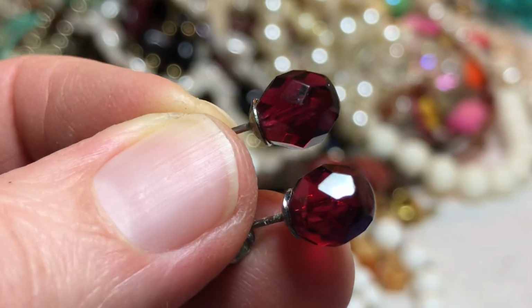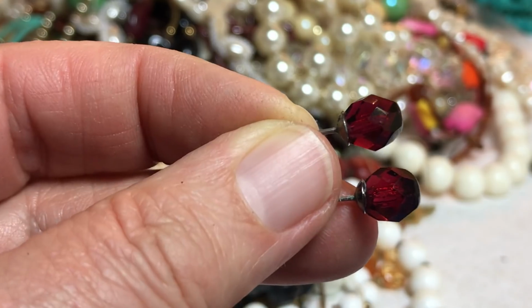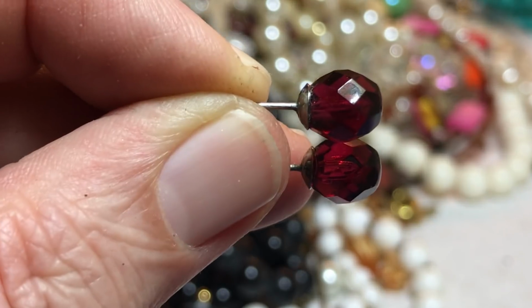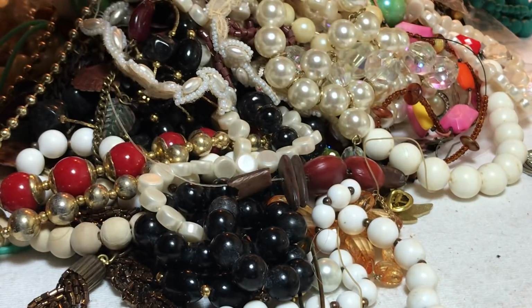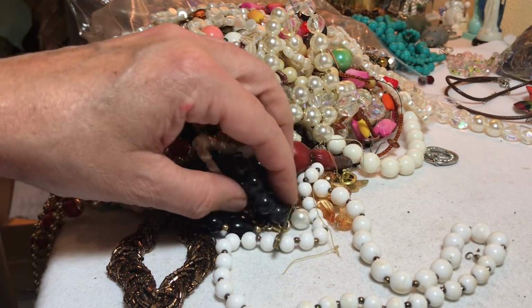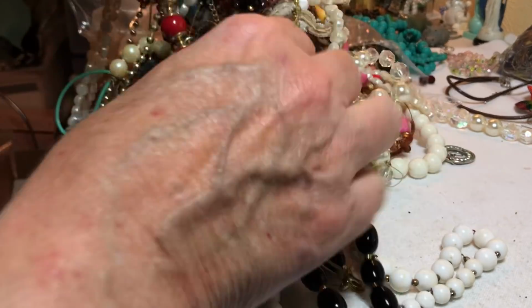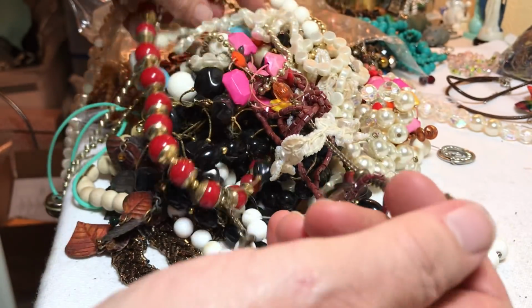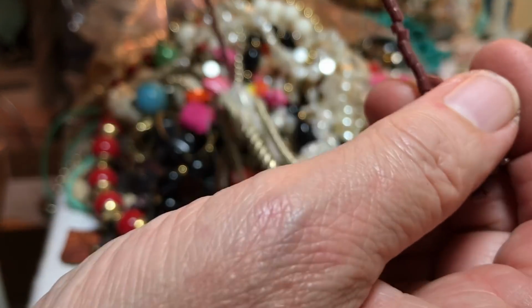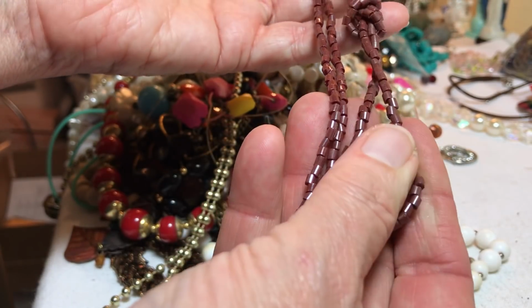They're just beautiful, stunning. I think it's garnet, actually. I really do. I'm going to put those back. We're calling that garnet. It just has that particular red color. And hey, it's my birthstone. I ought to know what garnet is, right? I ought to know garnet when I see garnet. Darn it.